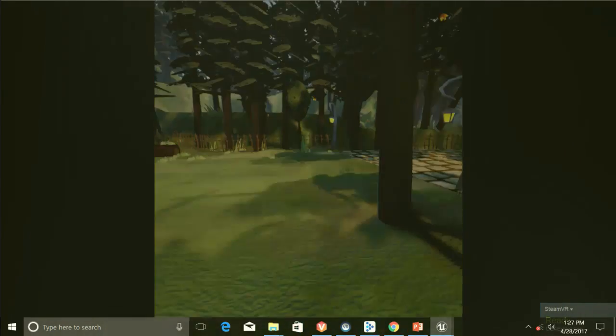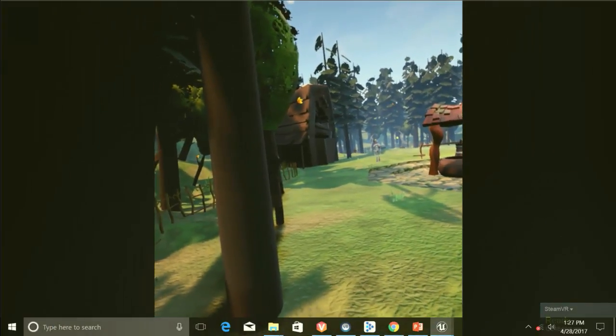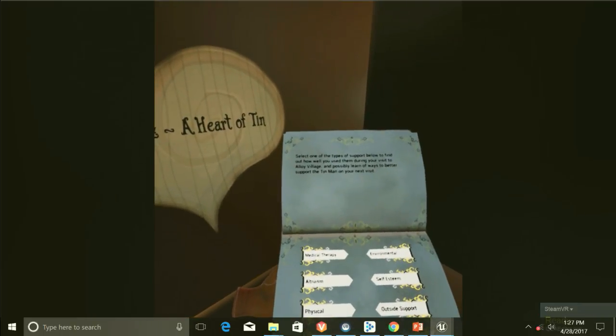All right, so there's a little bit more to the game, and there's a lot before it as well, but I do want to show you the end. When you beat the game, or when you get to the end of the game, you are presented with one of three endings based on how well you performed overall. And then you're also given your book, and you can look in it to see the different support types.